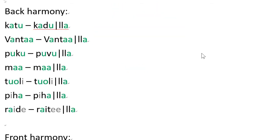So basically, if you see back vowels in a word, you use suffixes with back vowels. So, for example, in the word katu, you use lla instead of llä because you should use a instead of ä, and a is a back vowel. Kadulla. The same for vanta, vantalla. Puku, address, puvulla, on address. Maa, land, maalla, on the land.